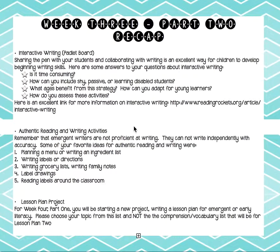Below our little stars there, right here, I have an excellent link of information on interactive writing. So if you might not be 100% clear, or you want to see some specific examples for different ages, this is a link to readingrockets.org/article/interactive-writing. And it's a great resource for you. I'm going to try to also remember to put that in the D2L folder.